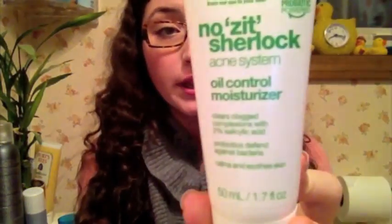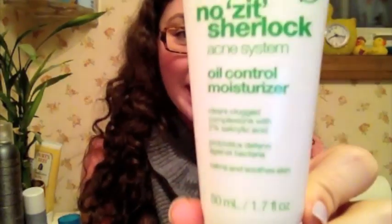And she was telling me, why don't you get a moisturizer that helps with that, and then when you do break out and you have those days where you're crazy stressed and your face just isn't looking too good, you can try it out. And I was like, okay, good idea. So I got the No Zit Sherlock Acne System Oil Control Moisturizer. It looks just like that.